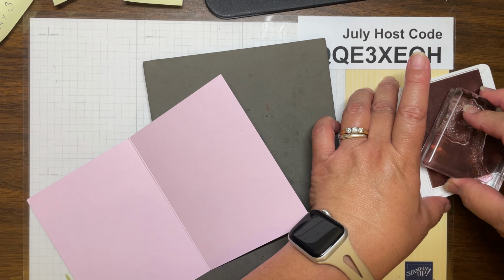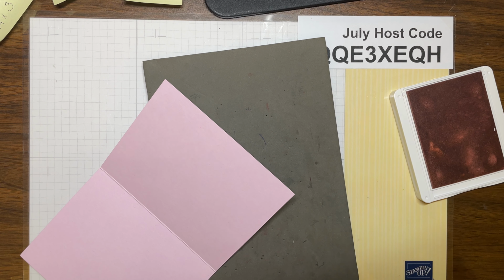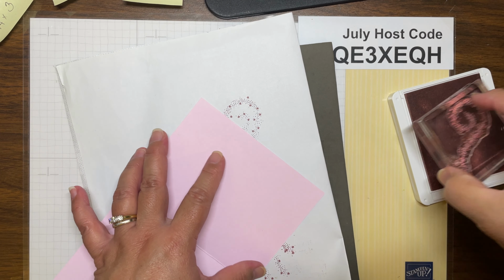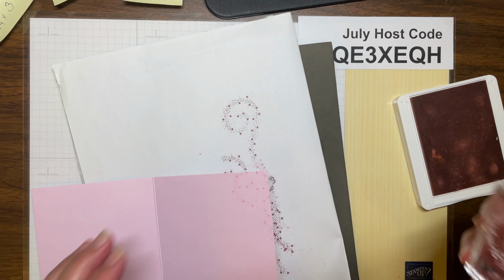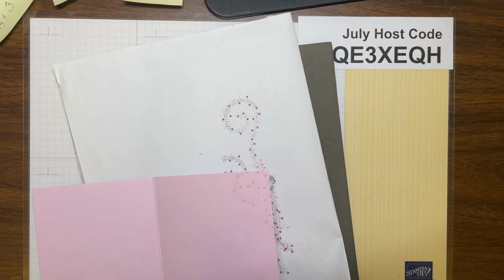Because this is photopolymer, I like using this. You know what? I don't want to make that yucky. I think you guys have seen me do it before. I cheat. I don't want the ink to get on this sponge. And I'll just do that, and I'll do that, just for the inside. Keep it so it has something in there.